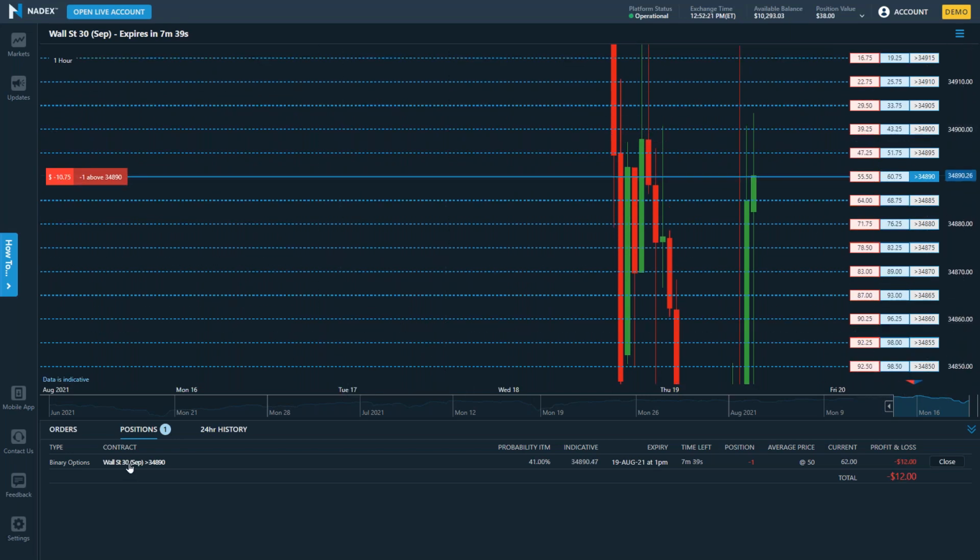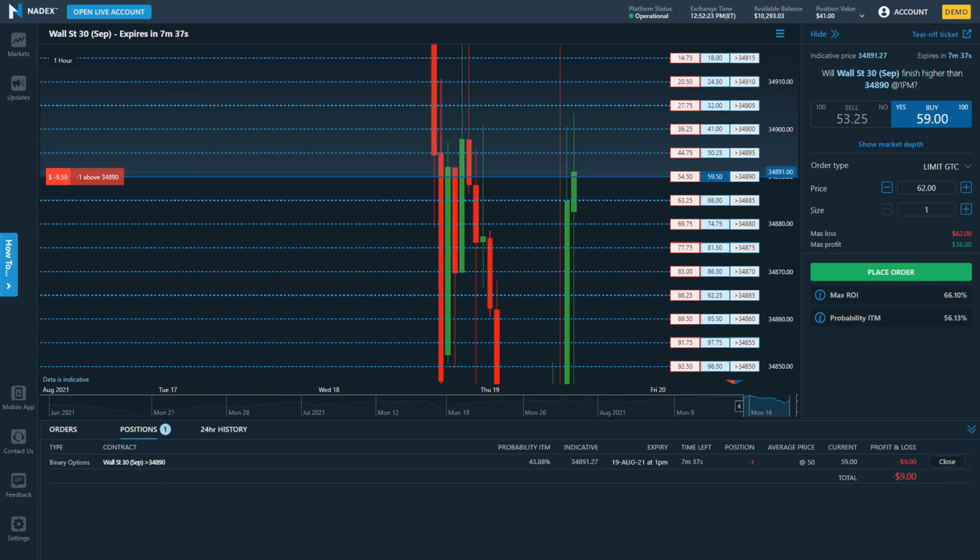I could see my position. If I wanted to close this position, I could simply click close and just buy it back. At a market order, it's going against me. I know that I sold it at 50. I could potentially make 50. I could potentially lose 50. It's going higher. Notice how it's ticking higher right now. If I wanted to get out of this trade for a loss, I could simply get out of it for a loss and just buy it back.